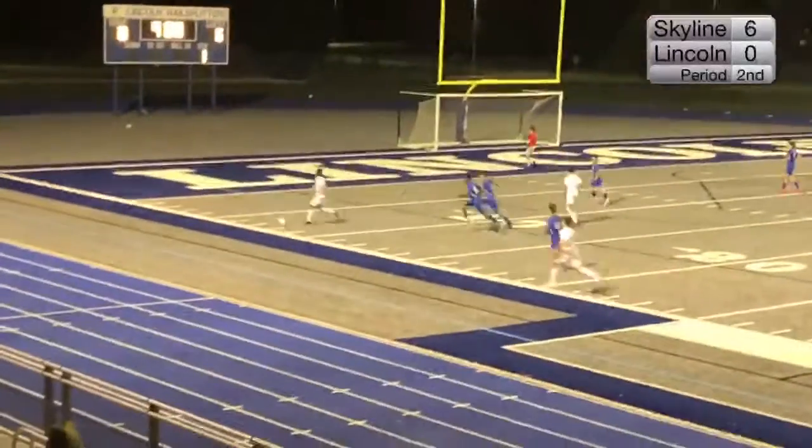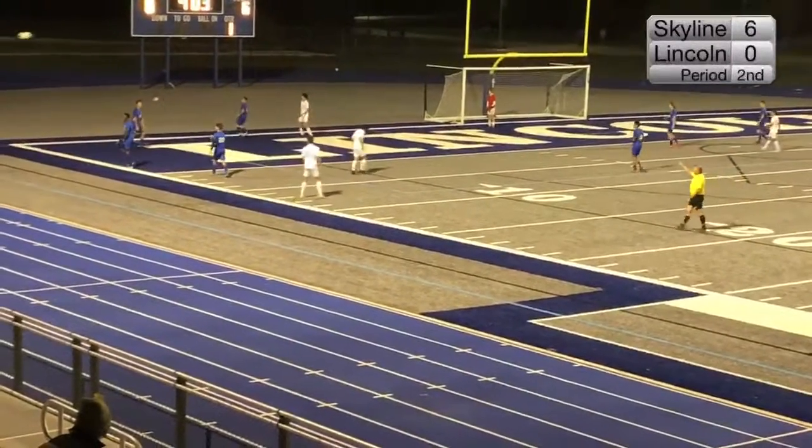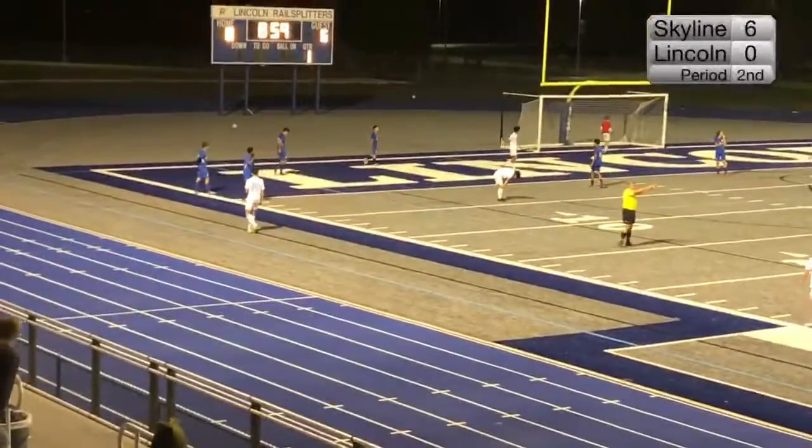This is, again, Mickey with control, has Haymart behind. Nice service into the box to Lucella. Lincoln serves away.